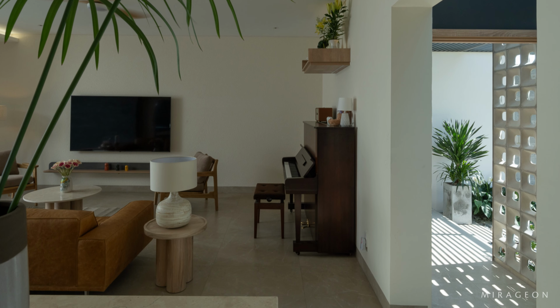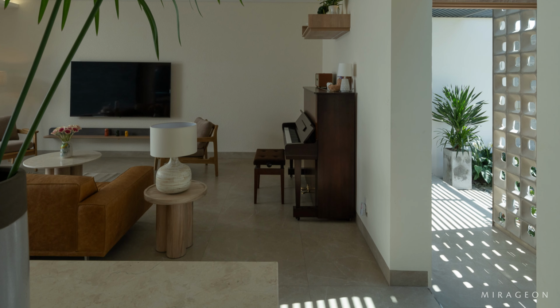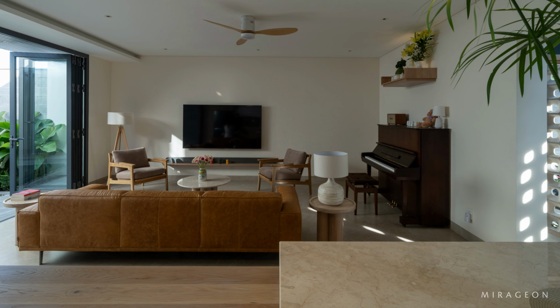The house is structured to welcome light and air from all directions, ensuring a living space that breathes alongside nature. Additionally, the spaces have elements connected to the surrounding environment, while each member retains their privacy.